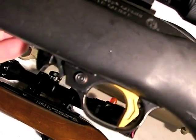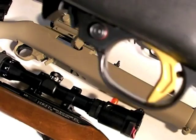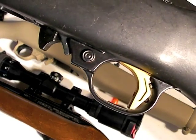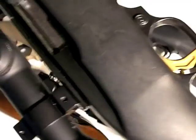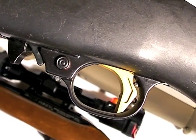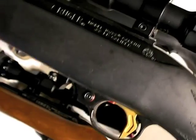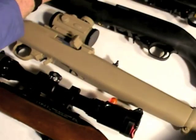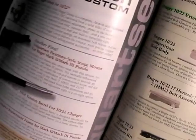There it is, installed in my Butler Creek 1022. It has a Butler Creek carbon fiber barrel on it. That is a great trigger group. Fast, crisp, and it's just an awesome trigger. And they have excellent customer service. I actually had to call Todd Volquartsen, I think was his name, on this, and he helped me out when I installed it. Great customer service from Volquartsen. Maybe not the most inexpensive place when it comes to accessories, but top-notch quality all the way around.